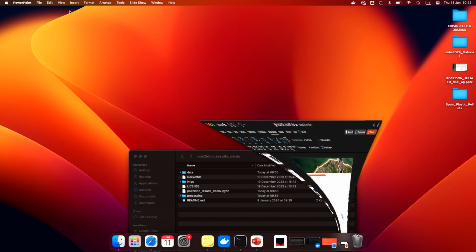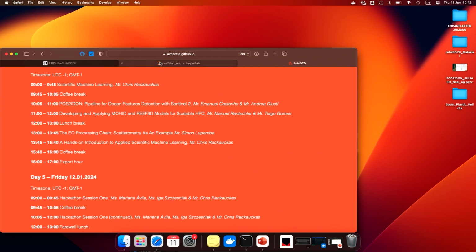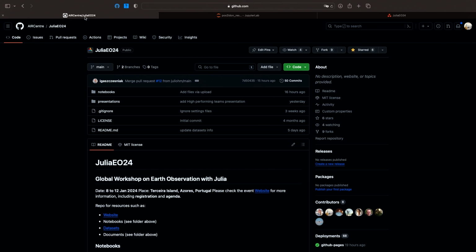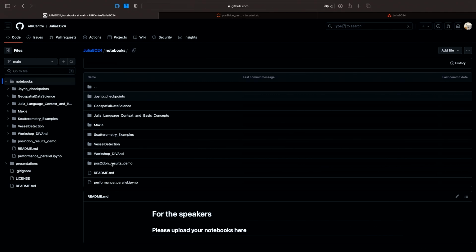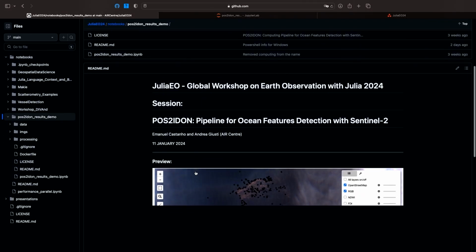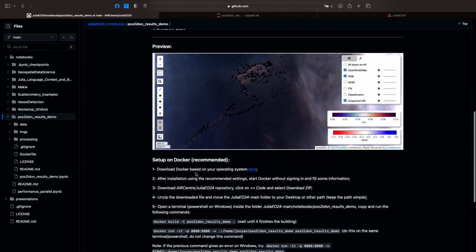I don't know if someone tried to do the setup. I sent some instructions. Unfortunately, I don't have a lot of time, but I can also answer some questions later. The notebook is this one. It's here on the Julia 24, inside the notebooks, and then it's this POS2IDON results demo. And here you have a preview of what you will be able to see at the end.